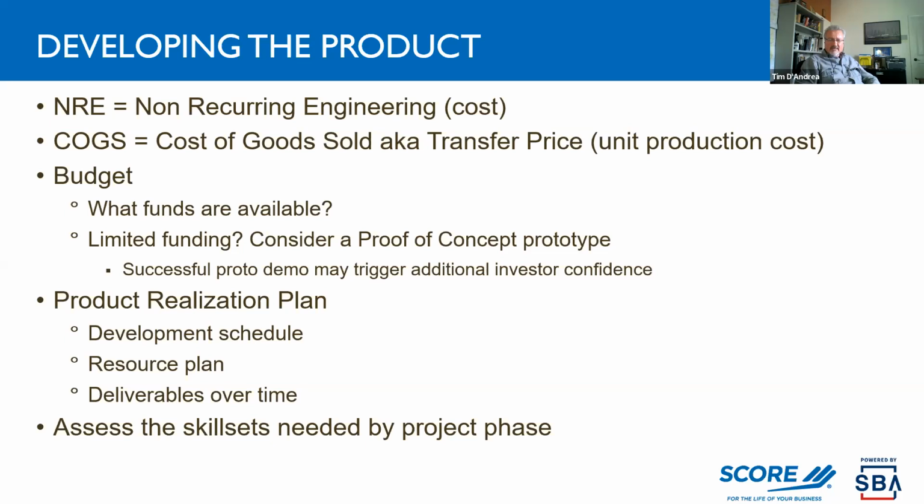The product realization plan is a comprehensive program plan that a development partner should be able to provide you. That includes a development schedule and shows the resources: the mechanical engineers, the electrical engineers, software engineers, other engineers, quality, supply chain. And over time, it'll show how many full-time people are working in those different disciplines, technicians, assemblers, what have you. This is something that'd be very helpful to get from a partner development firm when you go to get your big dollars, the funding.